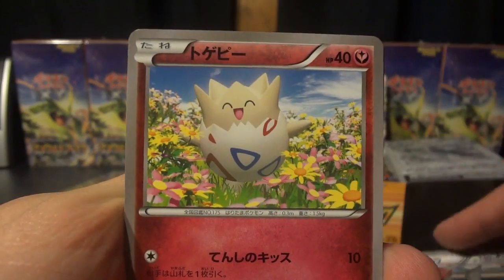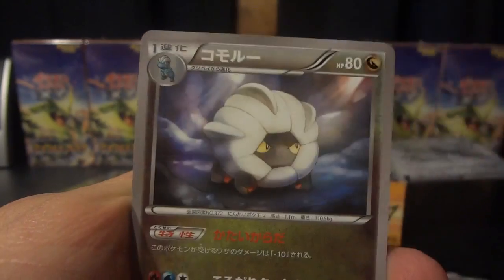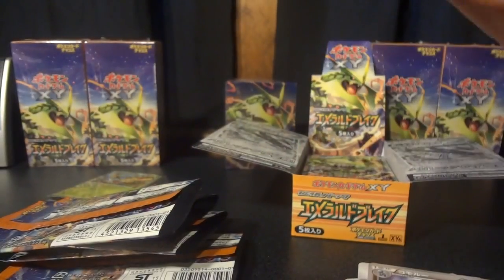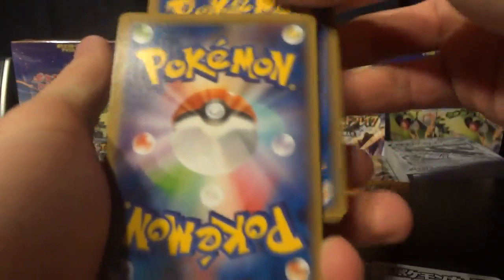Here we have Unfezant, a Togepi looking so cute, Electrode, Swablu, and a Shelgon. You can see there's definitely a difference in how often you see trainer cards, with there only being 5 cards in each pack. It's pretty difficult to come across them.